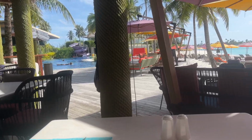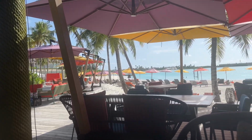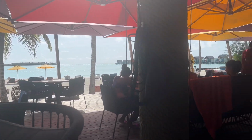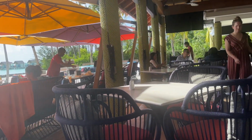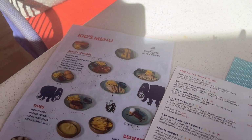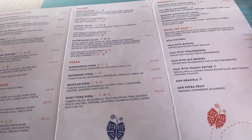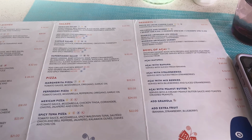Another restaurant that we visited on the property is called the Elephant and Butterfly. This restaurant is right next to the poolside and across from the beach. This is a nice little restaurant to pop into if you're spending your afternoon by the water. And I think the menu is pretty expansive. So once again, you can get a free drink, appetizer, and meal. And that's what we did.